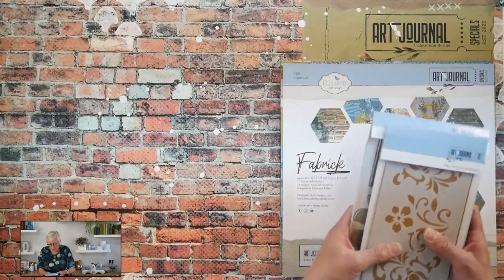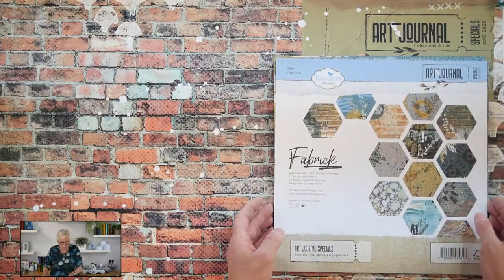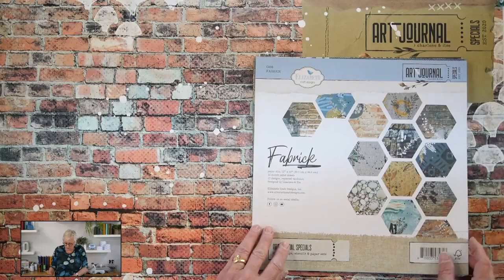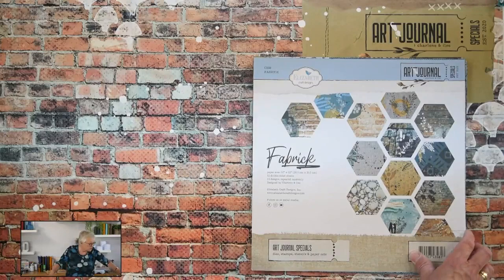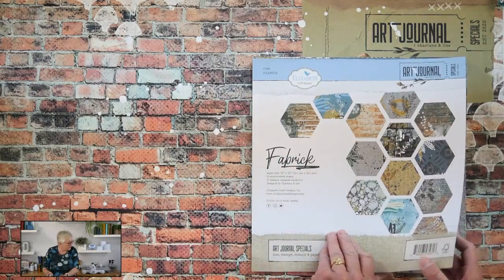But what you know from Ilse and Charlene is that they mix and match the paper, so they do not have the same front and back. So you have the 12 different designs. And it's called Fabrick. So Fabrick with a C and then Brick with a CK. So it's not a spelling error. We just want to get your attention. And we got it with a misspelling here, which is not. So there we go. Here, look at that.